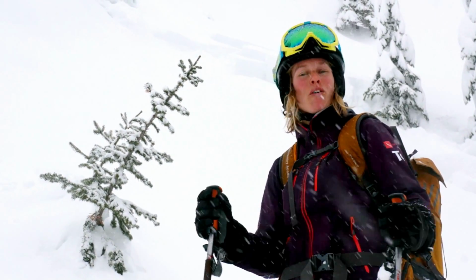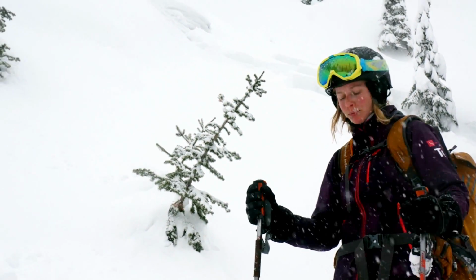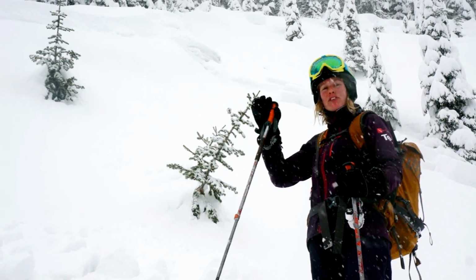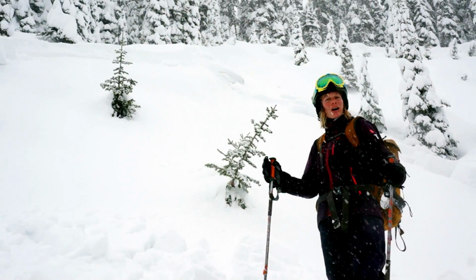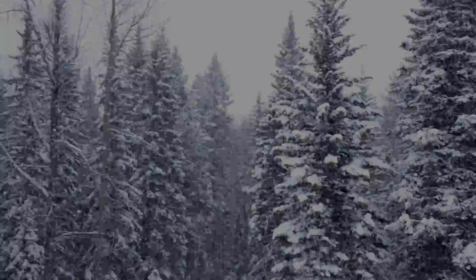So we're out on day 4 of a pretty big storm cycle in the northern Elk Valley today. We've had about 50 centimeters of precipitation up above the freezing level, which has been around 1,500 meters. Right now we're up Crown Mountain at about 1,800 meters. Let's rewind for a minute.